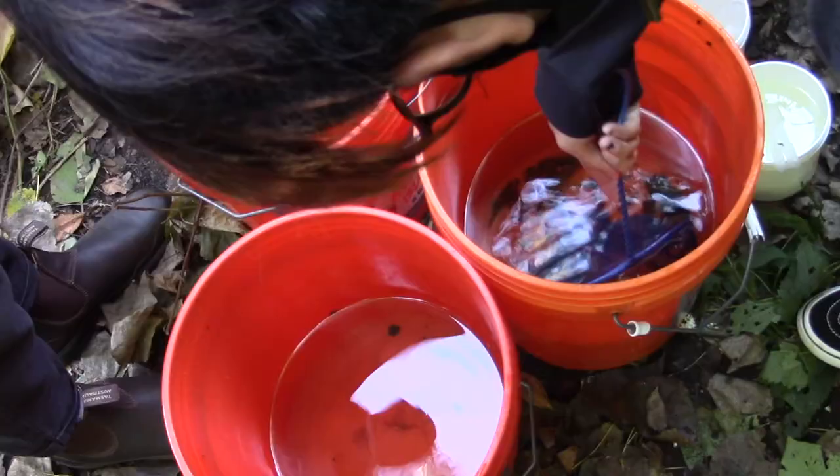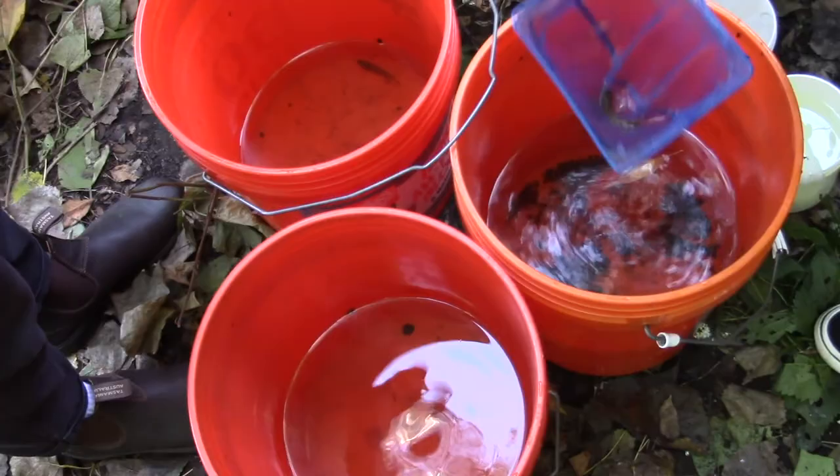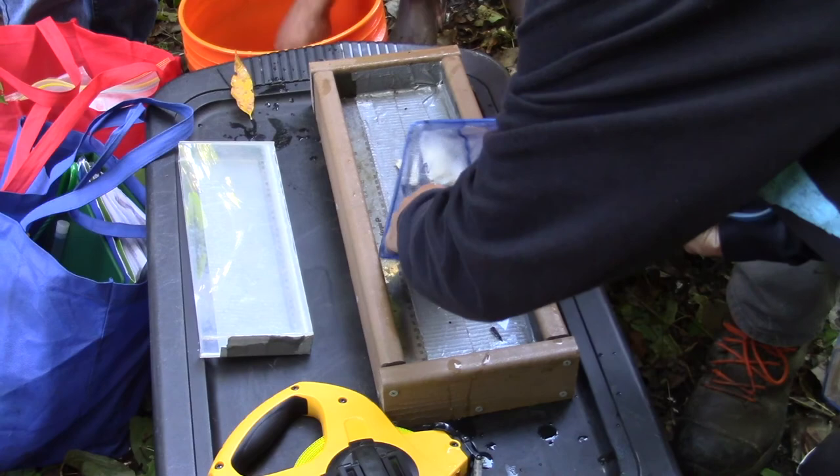The most important thing is to make sure that the fish stays wet. So this is going to be species number 3.